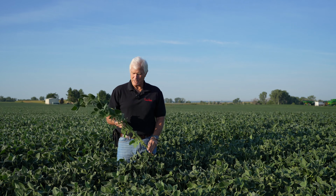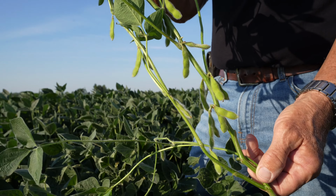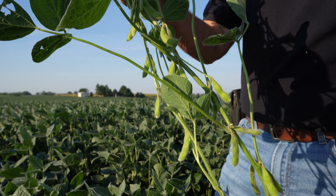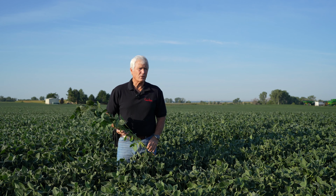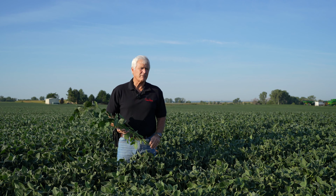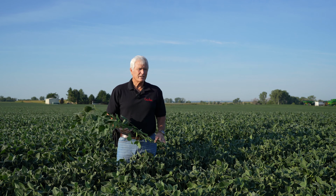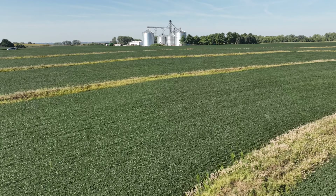The yields are going to be difficult to tell at this stage, but we're getting to the point where the beans are going to be starting to fill in the pods, and so more rainfall would be helpful. And of course, temperature staying in this 80-degree range. We've had some 70 degrees here earlier in the week, which was nice. We're back up into the 80s, so it's good that we're staying out of the 90s.